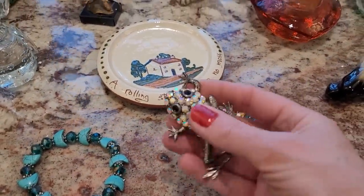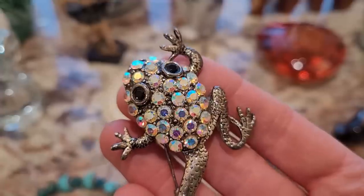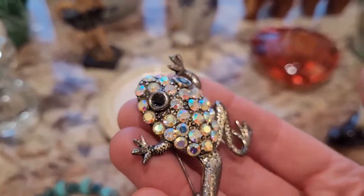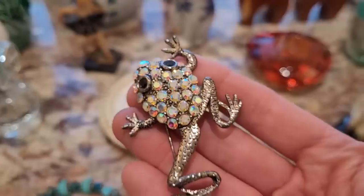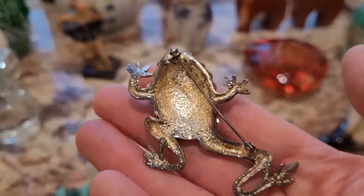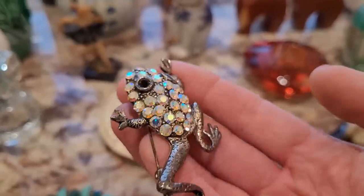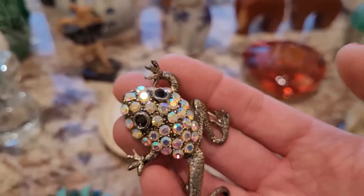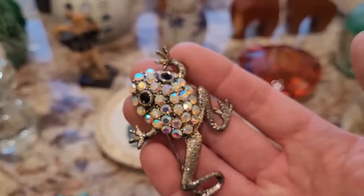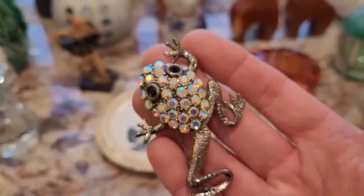Next, we have this equally amazing tree frog with huge rainbow rhinestones. He has black eyes, possibly onyx. He may be silver-plated. I'm not sure. He's not marked. There's the back of him, definitely vintage, gorgeous, gorgeous piece. I believe I paid $10 for this fellow, and I value him between $30 and $45.